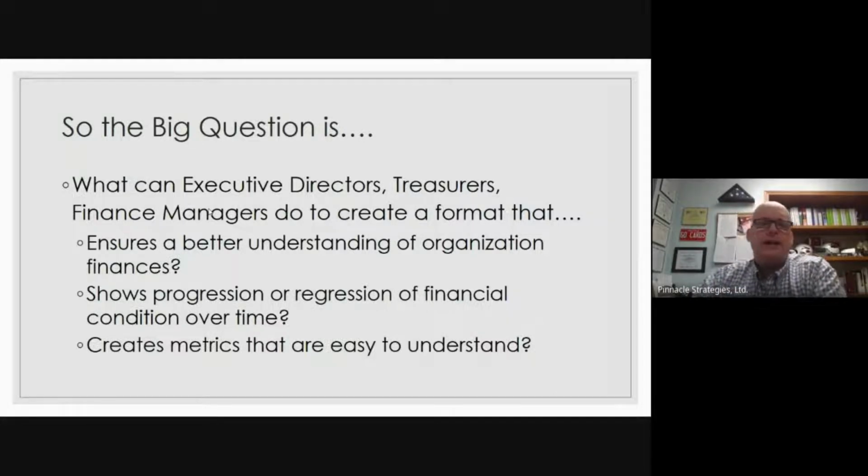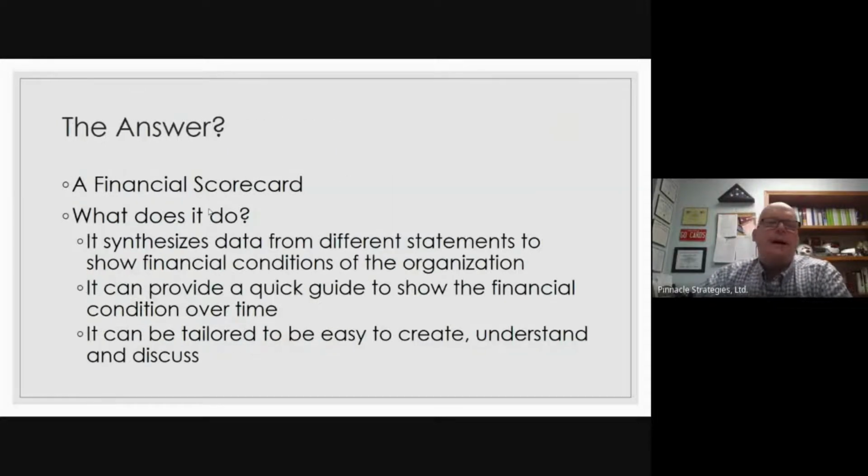What if we could create a format that gave us a better understanding of our organizational finances, shows the progression or regression of our financial condition over time, and most importantly, creates metrics that are easy to understand? You don't need to be an accountant or somebody finely trained in business to understand the numbers that a financial scorecard can provide. And that's what it does. The answer is a financial scorecard.